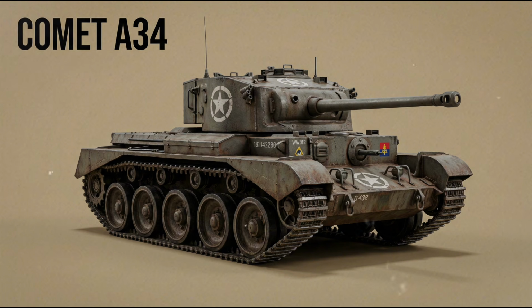After World War II ended, Comet tanks equipped British armored regiments in the British Army of the Rhine in Germany, territorial army units in Britain, and overseas garrisons. The tank's combination of firepower, mobility, and reliability made it effective for post-war occupation duties and training. Comets remained in British frontline service until the mid-1950s, when Centurions became available in sufficient numbers to replace them.